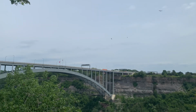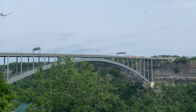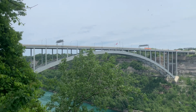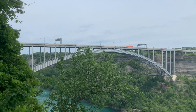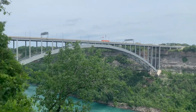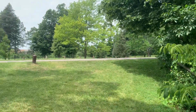Hi everyone. Today we're in Niagara Falls and we're right by the border at the Queenston-Lewiston Bridge. And we're gonna do a walk today from here where I'm at, which is called Smeaton's Cove.